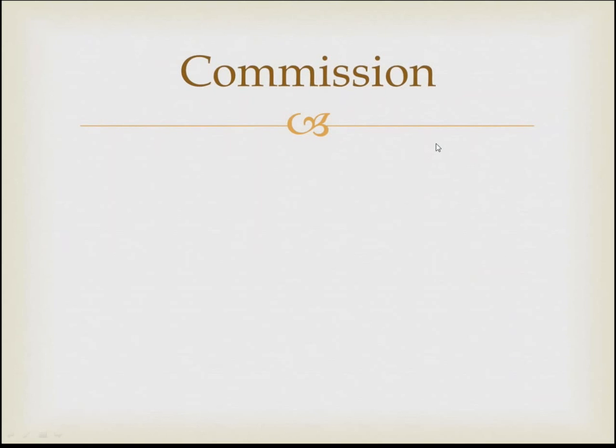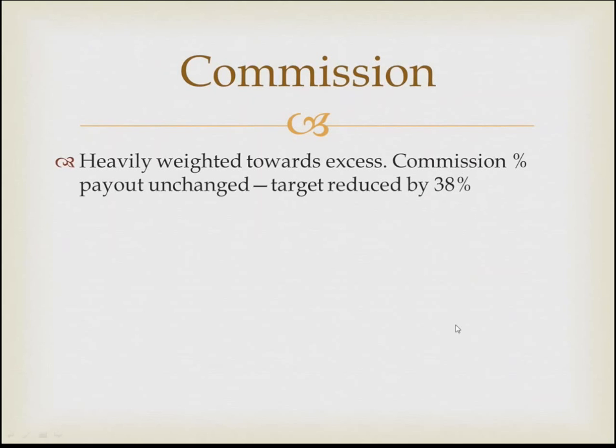So I'm sure you're not interested in this, but I thought I would point out how the commissions work on this as well. It's heavily weighted towards the excess premium. So the target premium will usually be fairly low because we're making this a minimum death benefit. Obviously the lower your death benefit is, the lower your target premium is. An interesting point here, North American does not reduce your commission percentage that you get paid on your target, that's unusual and it's very strong. All they do is reduce your target by 38%. So you take a 38% reduction in target, but they still pay out a very high percentage.